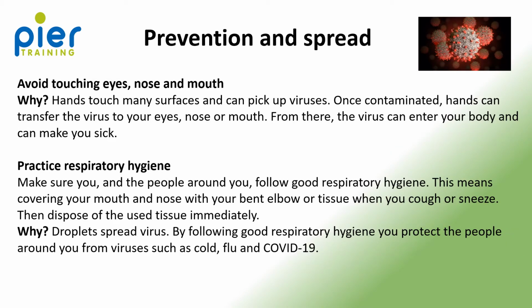Avoid touching eyes, nose and mouth. Hands touch many surfaces and can pick up viruses. Once contaminated, hands can transfer the virus to your eyes, nose or mouth. From there, the virus can enter your body and make you sick.